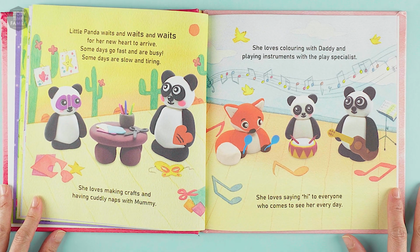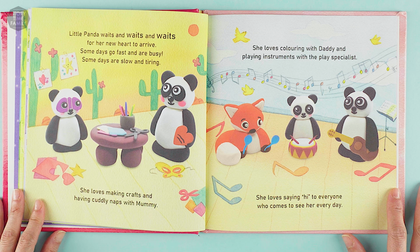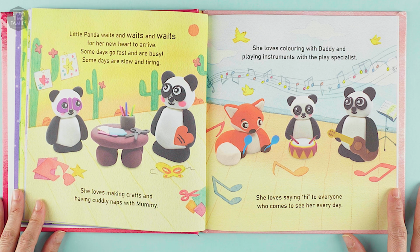Little Panda waits and waits and waits for her new heart to arrive. Some days go fast and are busy. Some days are slow and tiring. She loves making crafts and having cuddly naps with Mommy. She loves coloring with Dad and playing instruments with a play specialist. She loves saying hi to everyone who comes to see her every day.